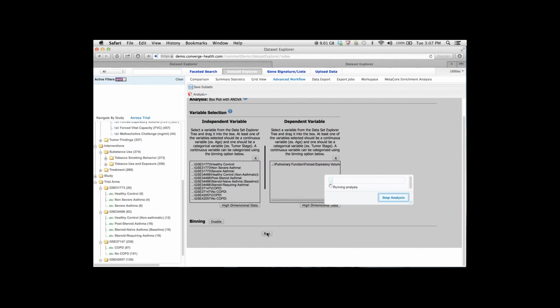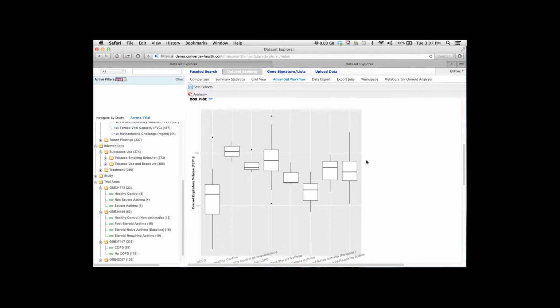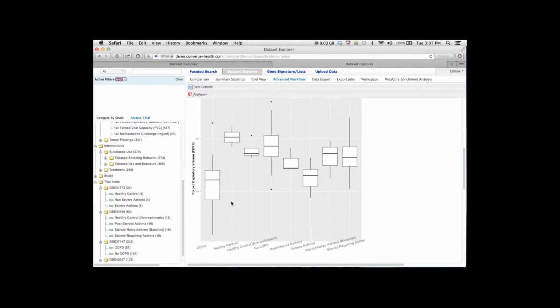And I'll just run this as is. And what that'll populate back is a box plot looking at all of these different areas for my forced expiratory volume. And you can see it's a little bit all over the map, as you might expect, but you can also see that my COPD patients have the lowest volume. So I can see this across all these different studies.